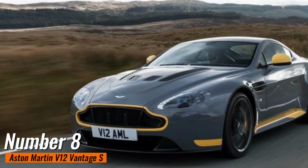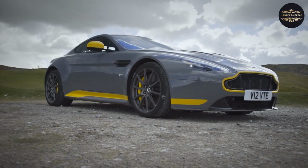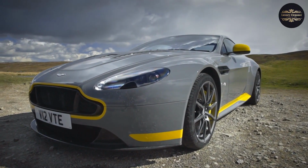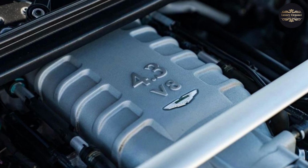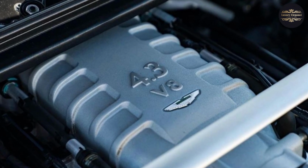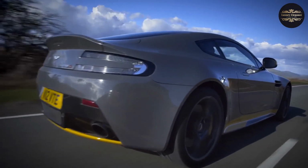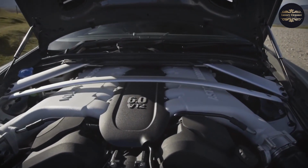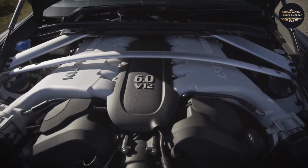Number 8. Aston Martin V12 Vantage S. As their entry-level model, Aston Martin's new V8 Vantage came out in 2005. Instead of a big V12 engine, the Vantage had a more subdued 4.3-liter V8, which you could get with either an automatic or a manual gearbox. A few years later, the V12 Vantage came out. It replaced the V8 with the well-known 5.9-liter V12.